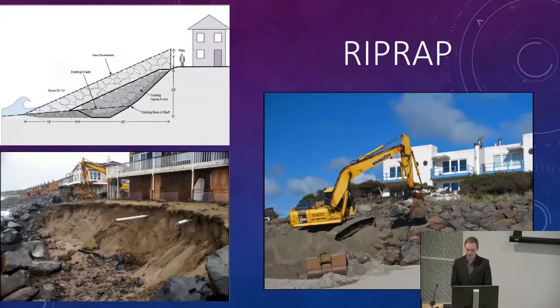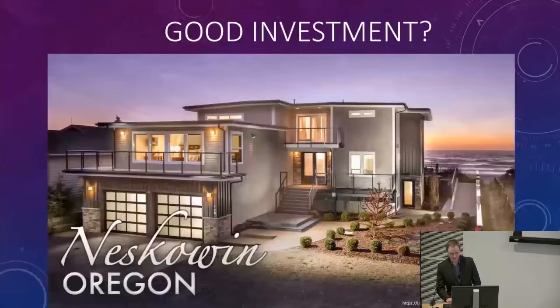Almost all Neskowin beach houses do have installed riprap. The community is considering adding 8 feet of reinforcement. You can see the top left image, which aside from simply leaving, may be one of the only options for residents. This very cool looking house was recently constructed and put on the market.